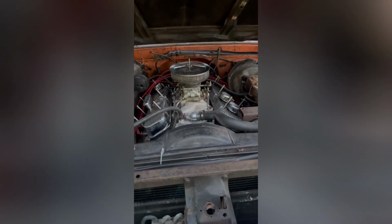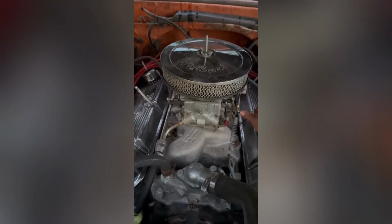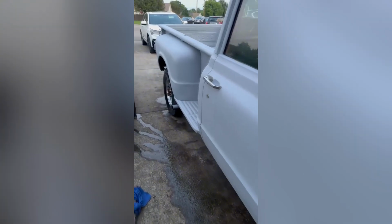Performance upgrades include a 750 Holley double pumper carburetor, full exhaust with Patriot headers, and Flowmaster mufflers, giving the truck an aggressive sound and strong performance. It also rides on a fresh set of new tires, making it road-ready for its next chapter. Number 6.